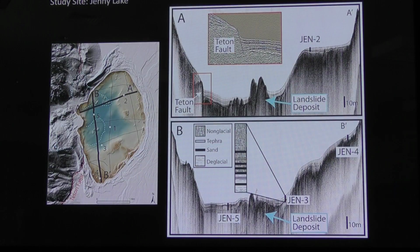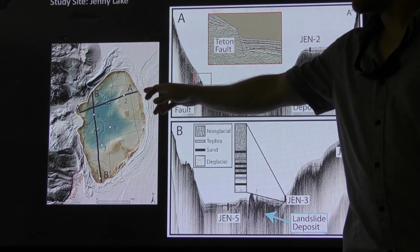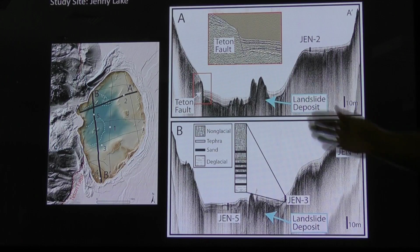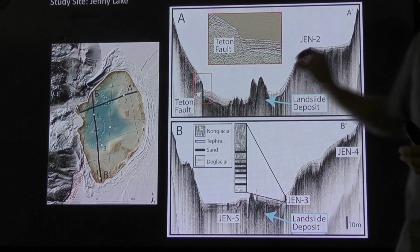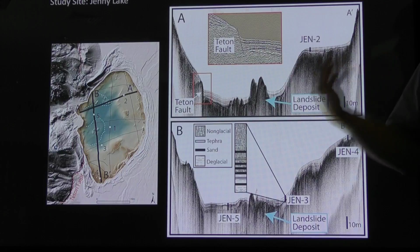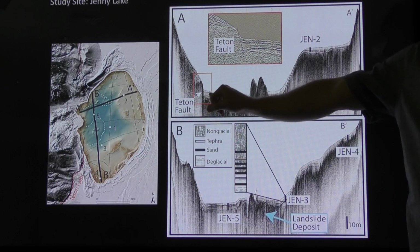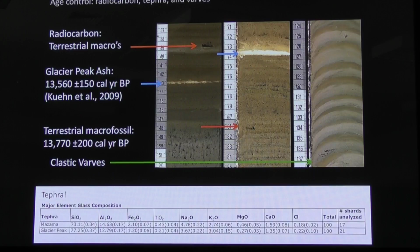Here's 2 examples of the seismic profiles. The top panel is right across the northern portion of the lake from the valley mouth eastward to the moraines, and then the bottom is a north-south transect, showing, in each case, the conformable sediment that's accumulated since deglaciation, as well as some other really interesting features like the fault itself offsetting that lake sediment, and these landslide deposits. So really, really neat lake for many reasons.